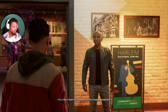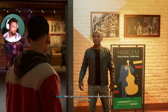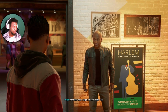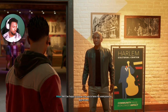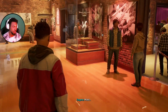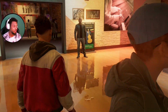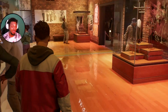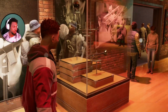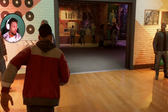Hey, I heard you helped find the missing saxophone. Yeah, I got to hold it. Bird worked miracles from that hunk of metal. My dad was a big Charlie Parker fan. He'd be happy to know the sax is here for everyone to appreciate. And maybe lead them back to the music. Yes, sir. Yes, it is. Music is definitely magic, because trust me, I love music. I can't get through a day without music. Music helps the soul. It helps calm the soul, everything, bruh.